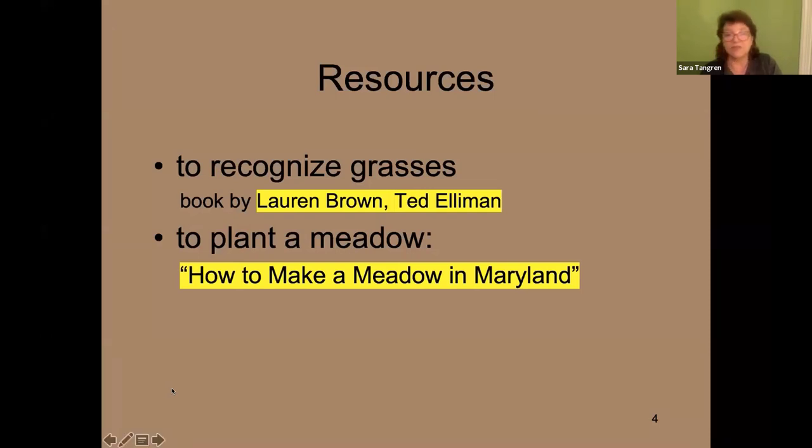And Anne just mentioned that Kevin Dodge is going to be talking about native grass ID next month. And I've heard Kevin Dodge before. He is an excellent speaker. So I highly recommend that. But also, beginning to incorporate just a few native grasses into your own garden is really going to give you that baseline of recognition that you can use then to build identification skills on.